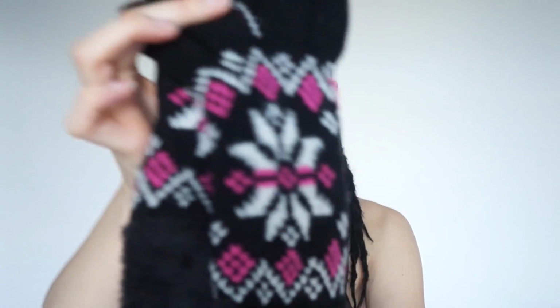But luckily I did come across something that I do actually need, and so I was super excited to find gloves. It's not as exciting, but it's still part of the haul. These are just winter gloves. They have the classic snowflake winter knitted pattern, but with pink, white, and black, and they are so soft and comfortable. My old gloves were really thin and they were not warm, so I legitimately needed a pair of warmer gloves.